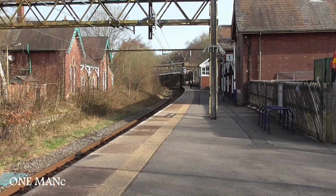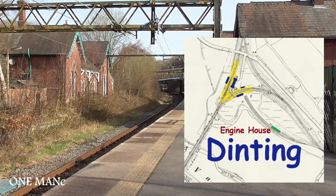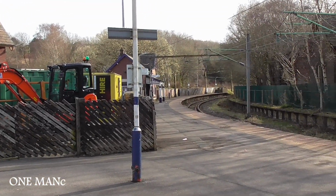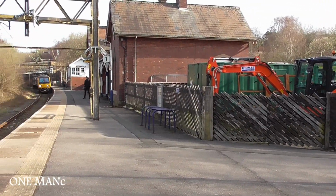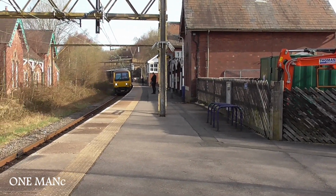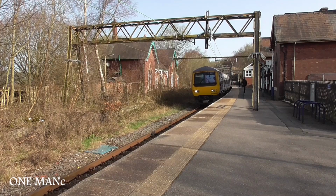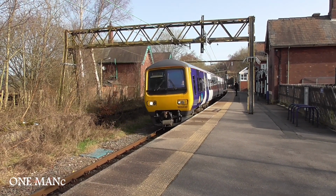Here we are, we just travelled down the line to the first station after Hadfield. This is Dinting. It says Dinting Station, but it's a junction, because there's also another line that goes to Glossop, a small branch line. In fact, this is a triangle, but all the buildings are still intact here. I was really amazed at the infrastructure. As you can see, there's two lines. Well, there was originally two lines, and the station is still intact.